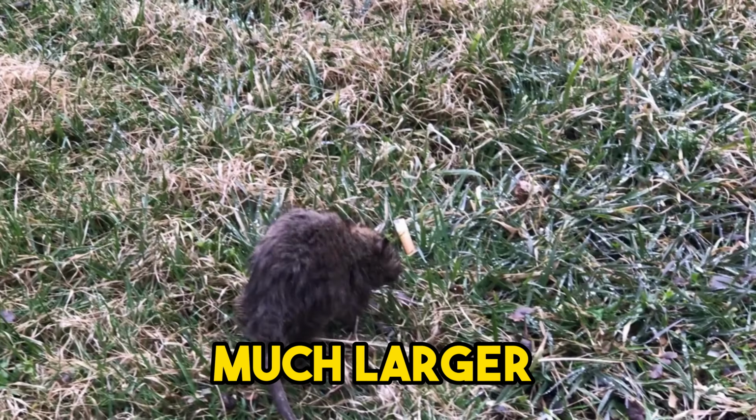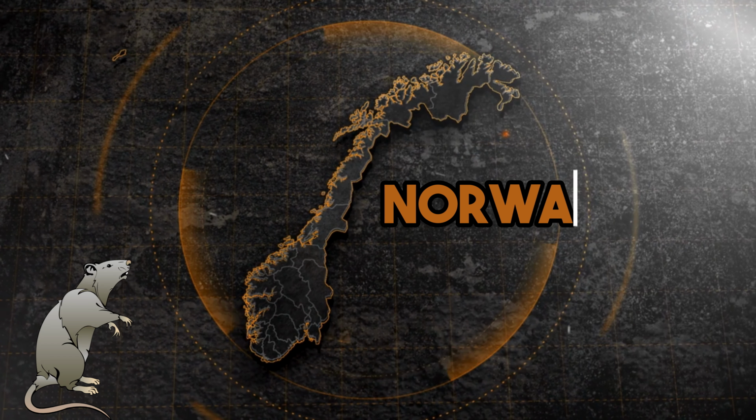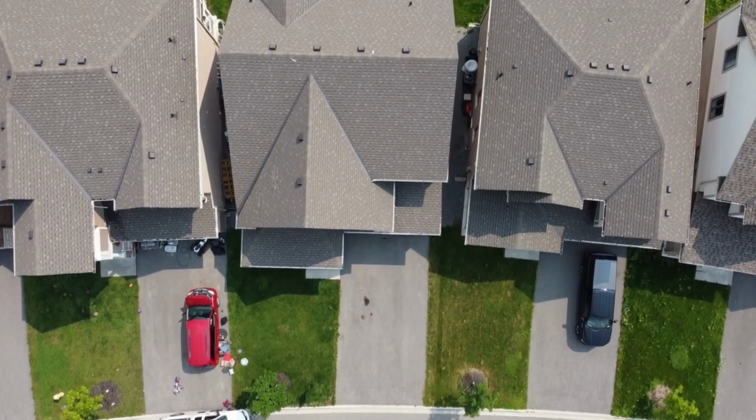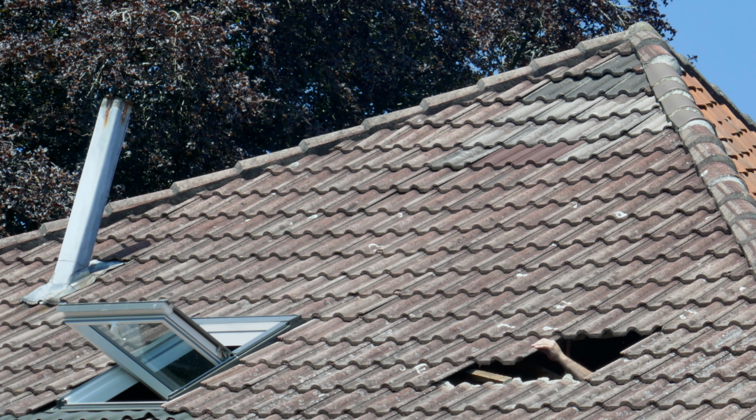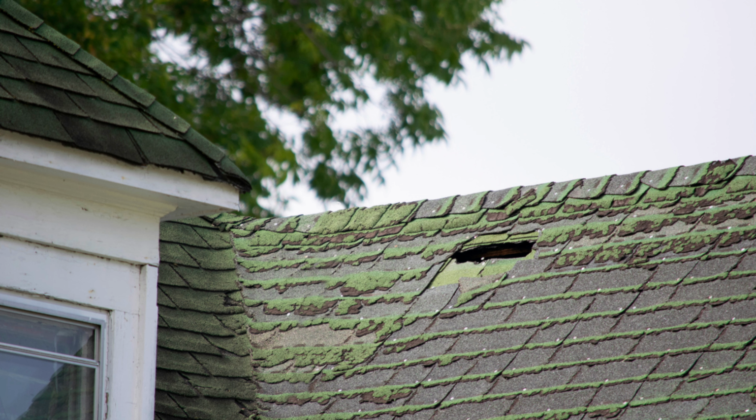Rats are much larger, and in this area, we tend to have two different kinds of rats, Norway rats and roof rats. And as you can imagine, both of them can climb. I've seen rats crawl literally up a brick wall. So you want to make sure that there are no openings in your house that allows them to get in.